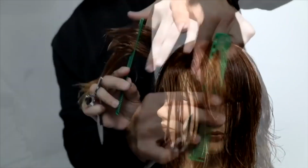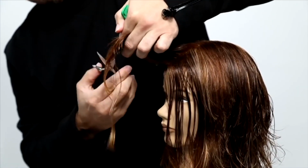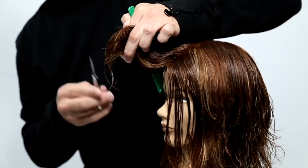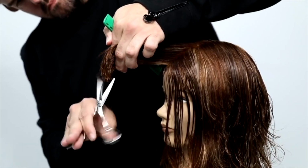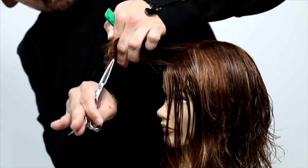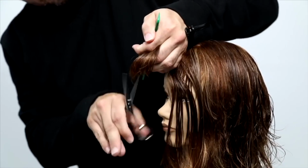But here's the tip right here. So as I comb the hair over, I've got a lot of hair in my hand. So in order to control it, I cut the bulk of it off first. I don't go all the way to the guide. I can still see my guide underneath. And then I go in and I point cut that length to match my guide. So what that's doing is just allowing me to control the hair a little bit better.